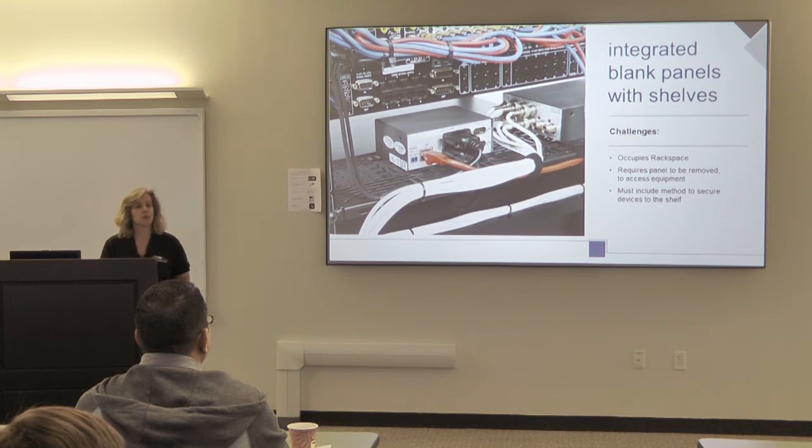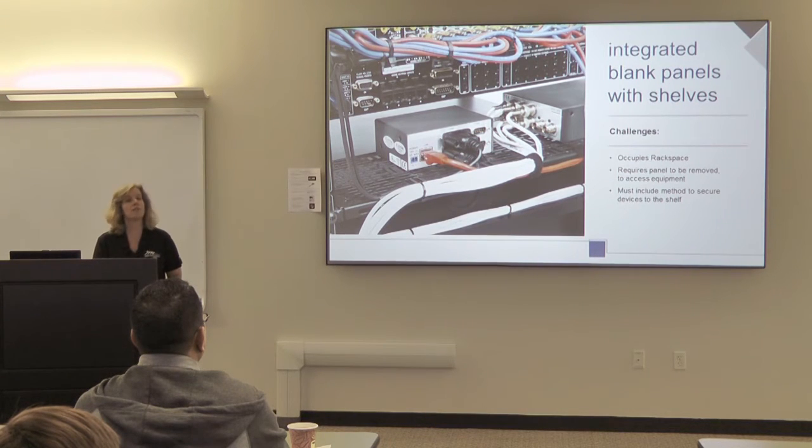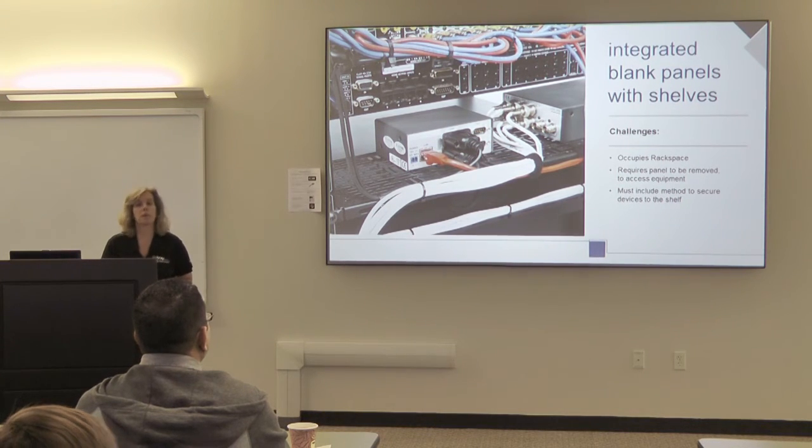You also want to make sure that the rack shelf you choose includes a method to secure the device to the shelf, whether it is tie points for zip ties or Velcro straps, or screwing to the underside of the component. You also want to choose a shelf and panel combination which can be mounted together yet does not have any unsightly gaps.